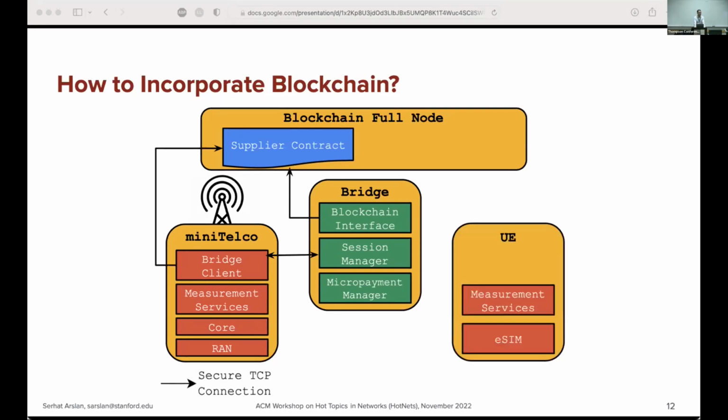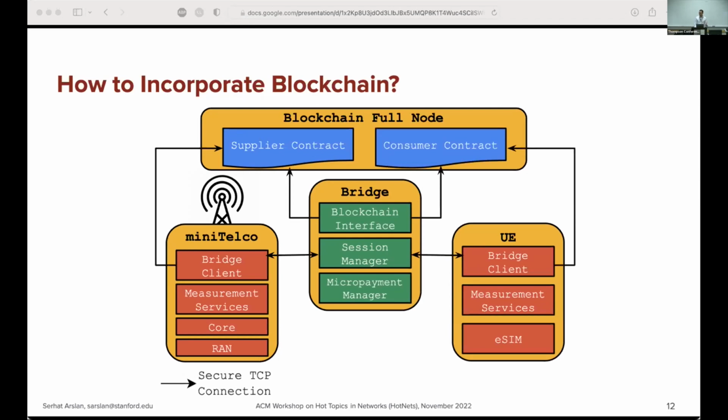Similarly, when a user wants to receive some cellular service in that area, it again establishes sessions with some subset of the bridges, and they go ahead and sign this consumer contract on the full blockchain node. This consumer contract declares the escrow amount for the future payments of the user.